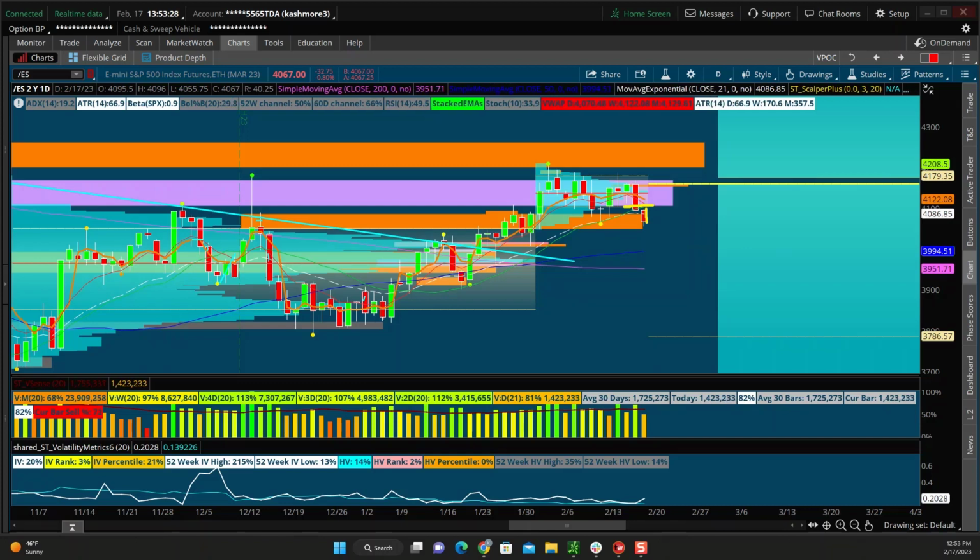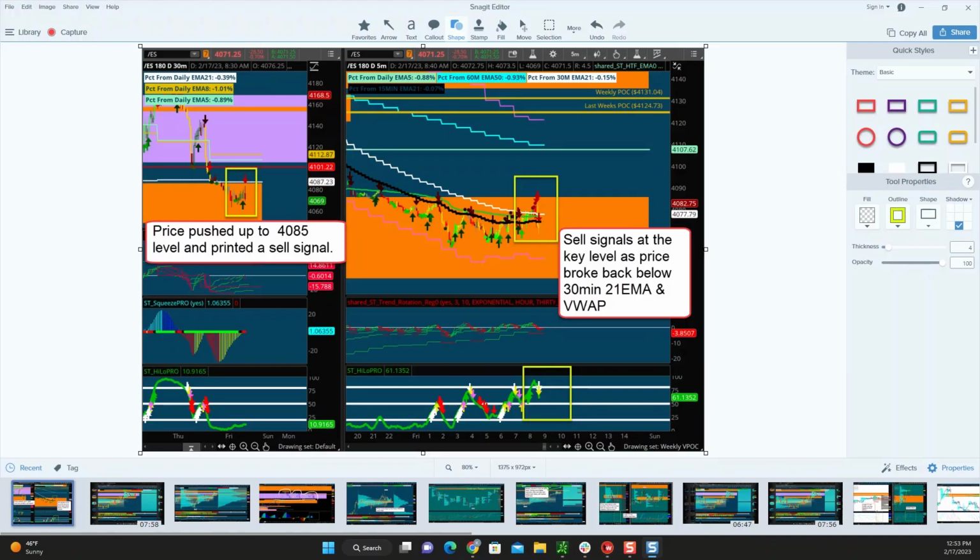So the question was, where do I want to initiate my short position? Let me show you where I did. If you recall, I gave you three scenarios, and the one that played out was I wanted to get short if 40.85 was tested and sell signals started to appear. And that's exactly what happened. It's always good when a trade setup unfolds as you expect. But actually, before I go into this, let me just show you my fills first, and then we'll talk about the setup.